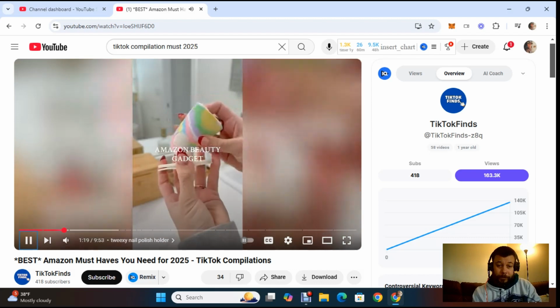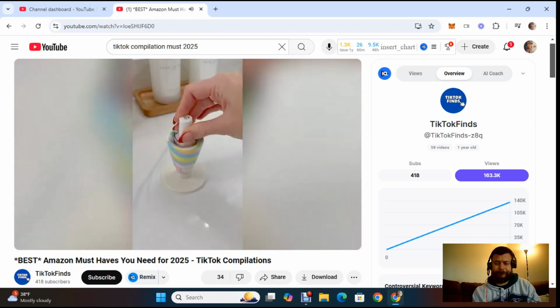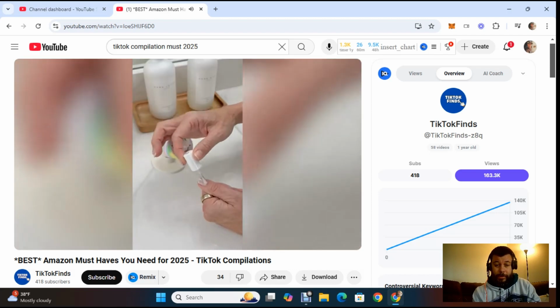Amazon Beauty must-have. If you do your nails at home, you'll need this nail polish holder, which grips onto any smooth surface and firmly holds any size nail polish so it won't budge or spill.